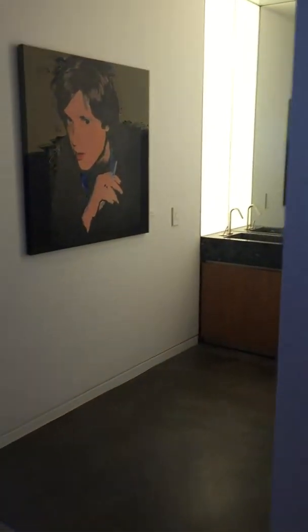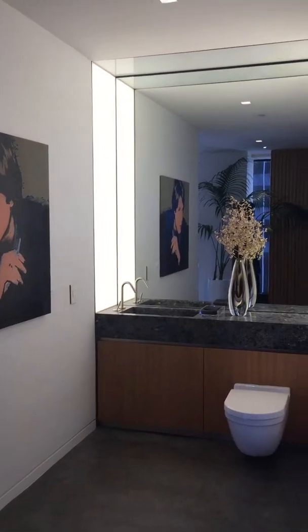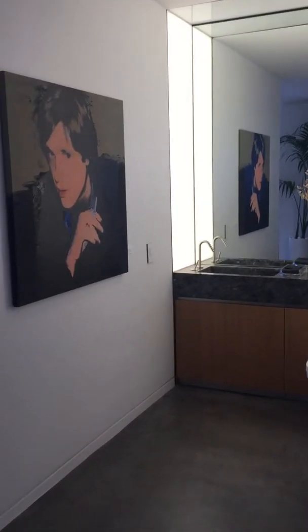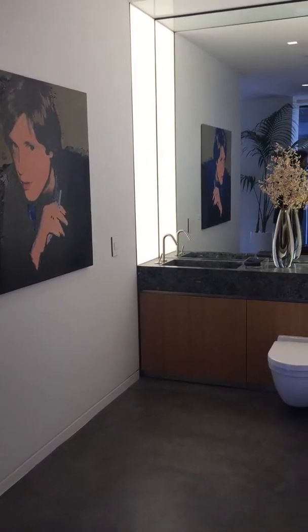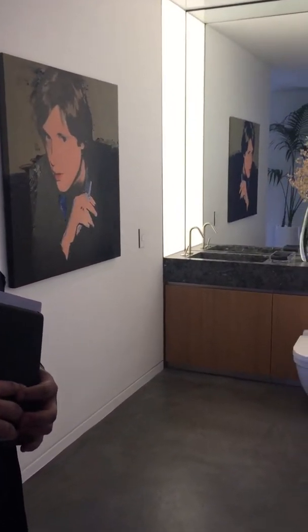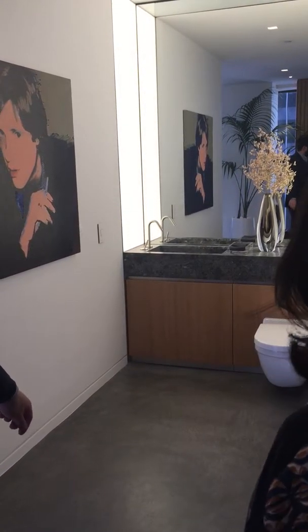And then this is an example of a powder room. You'll have, and what the concrete finish floor will look like. So this is what the floors and the base of the apartment will look like. The polished concrete.